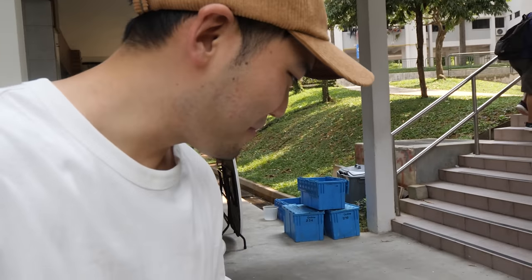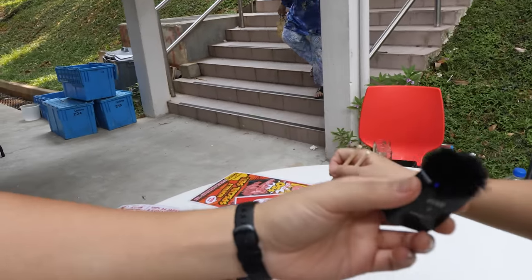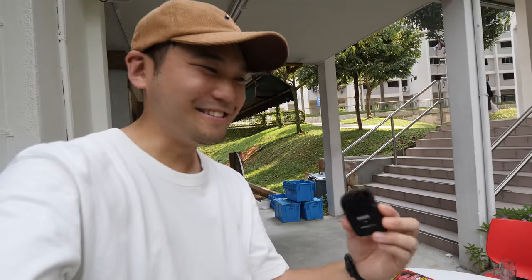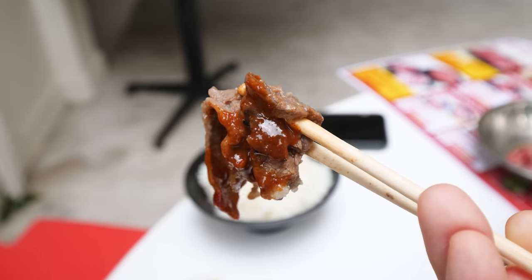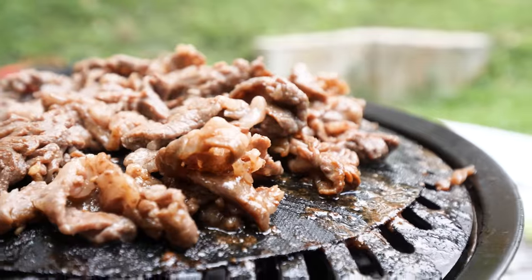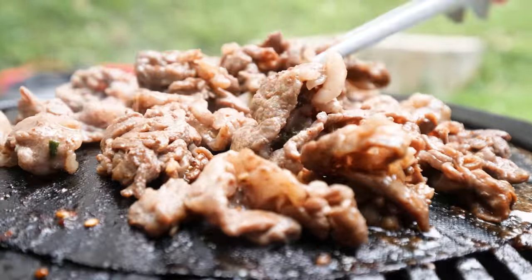No BS, huh? Honest opinion. I always give the honest stuff. Okay, okay. This one is the spicy one, right? Nice. Wow, the spiciness is just nice. It has this kick. Oh my god. How's the meat? The same as last time. Yeah? It's very nice. Chunky, right? Chunky and can eat a lot of rice.